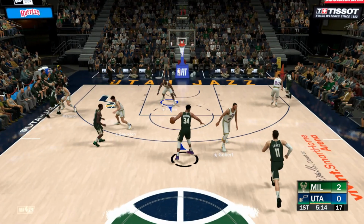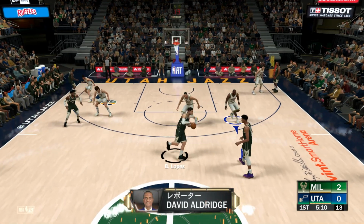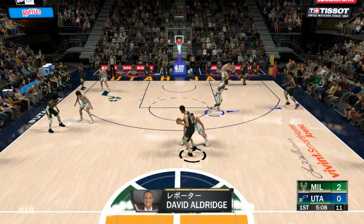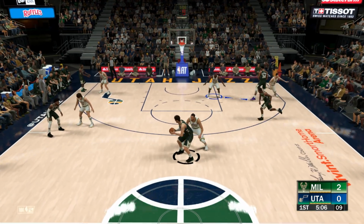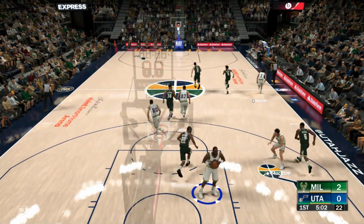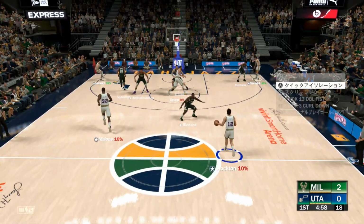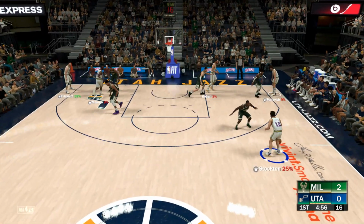Now let's send it over to David Aldridge, who was able to talk with Mike Budenholzer. Thanks, Kevin. I expect this to be an inside-out kind of game. This team has a lot of shooters who can really get going once they get a few. We'll see if they can get on a roll from out there. Kevin? Thanks, David. Always want to get those threes falling consistently.